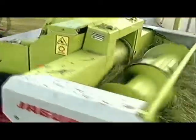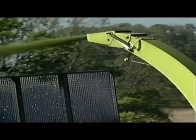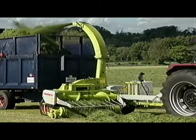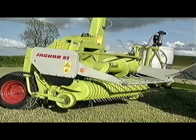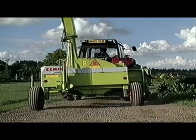Put a Jaguar 51 to work in your crop and you can count on it being harvested on time, every time, with load after load of quality forage. Over 200 acres of first cut silage has been made with this power-efficient flywheel machine. And when you finish, the whole machine is raised hydraulically on its rear axles, well clear of the ground, to cope with humps and hollows in the roughest farm tracks.